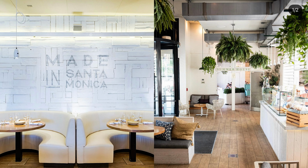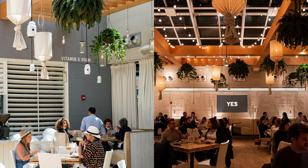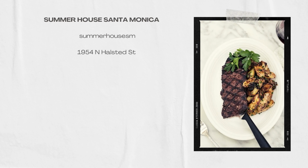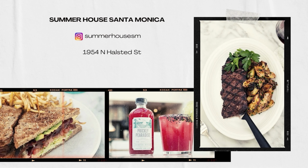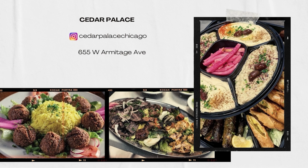To end your second day in Lincoln Park, I have 2 more dinner suggestions. If you're looking for a trendy spot with a truly Instagrammable interior, I'd recommend Summer House Santa Monica. The inside of this restaurant is so beautiful and airy, you really feel like you've been transported to a chic oceanside restaurant in California. The food here is good, but not life-changing, to be honest. You are definitely here for the atmosphere. Though I will say, their cookies are truly phenomenal, so you need to stop by their little bakery in the front before you leave.